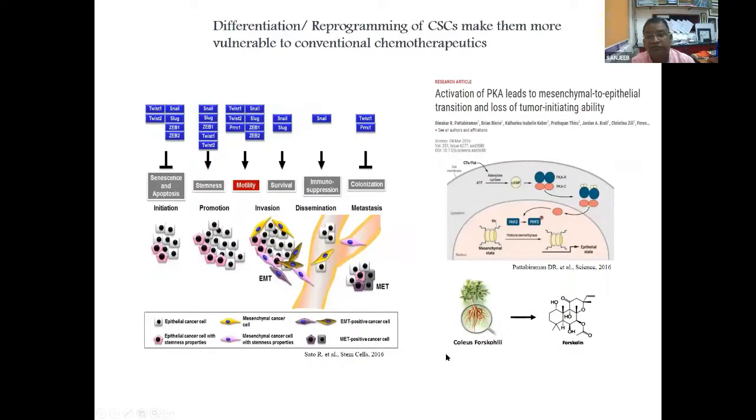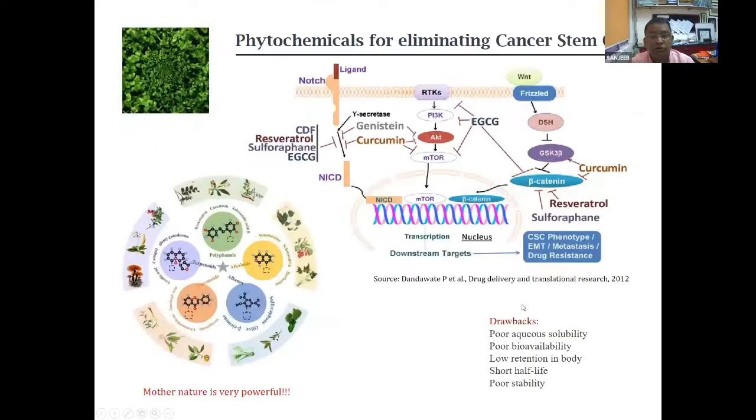This is again just, you know, not going so more. So this is the phytochemical we are looking for, since it has polyphenols, terpenols, alkenes, flavonoids, and phytochemicals for eliminating cancer stem cells. This is the mechanism. More or less, if you look, resveratrol, sulforaphane, EGCG, curcumin, these are, again, people are working on.